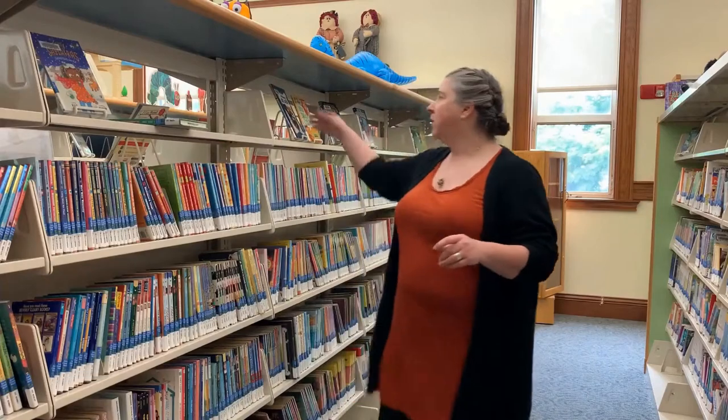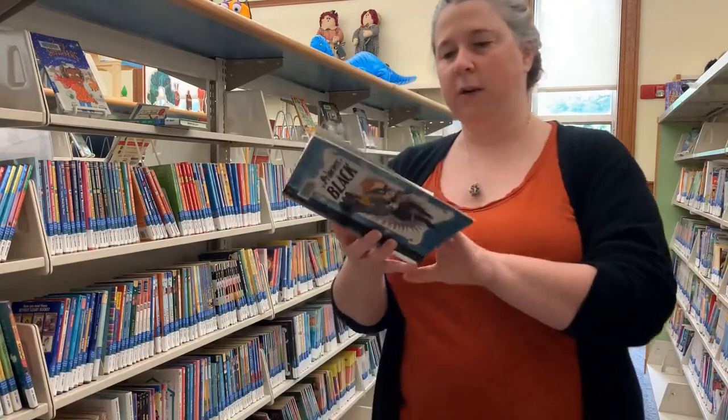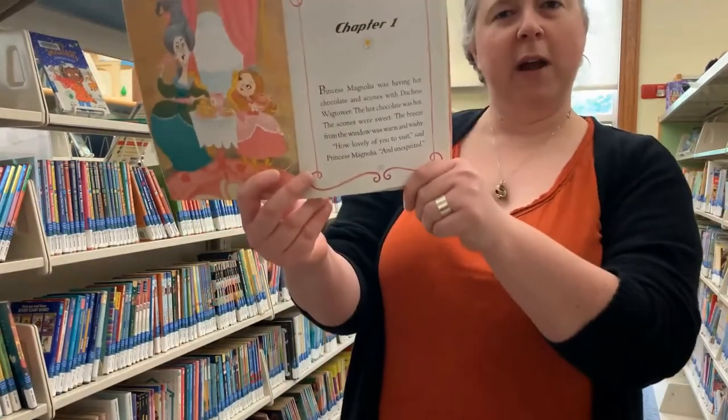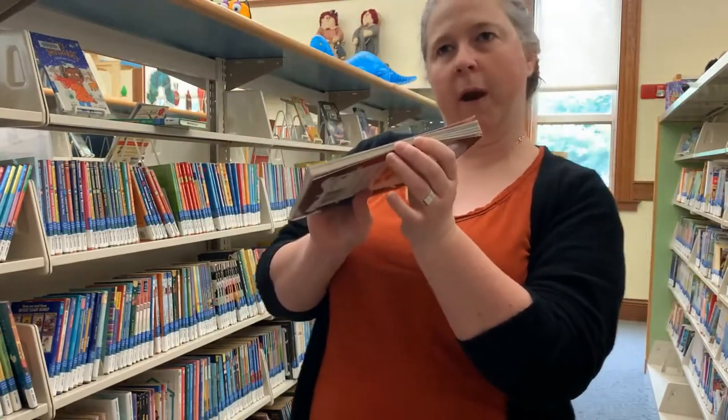Perhaps one of the easier ones is Princess in Black. It's a lot like an easy reader because you have nice big text and you have a lot of illustrations and you have your chapter headings. And it's a little longer than your typical easy reader. There's a little more story in there.